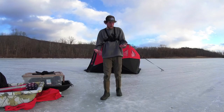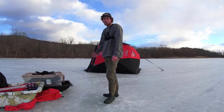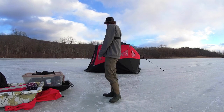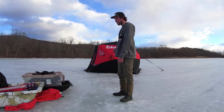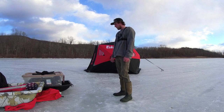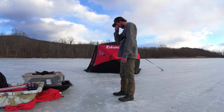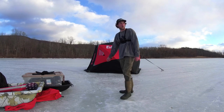Just like that, the shanty's all built. Only flew away on me about twice. I think I'm gonna bring everything inside of the shanty so it doesn't blow away. Or maybe even just put some of it on the other side over there, but maybe I'll bring it in. I don't know yet.